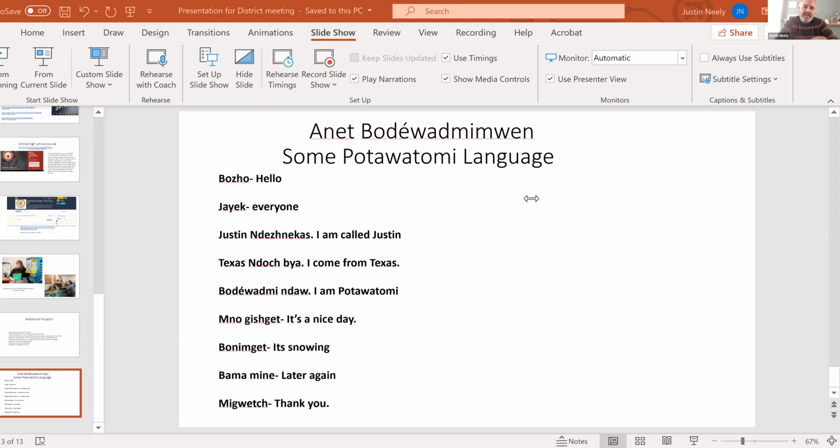That's the beauty of this grant. A lot of the grant was for the actual cost of publishing these books so we can make them available to folks. So yeah, just get me your information and we can make sure that you get one.